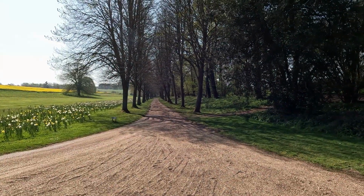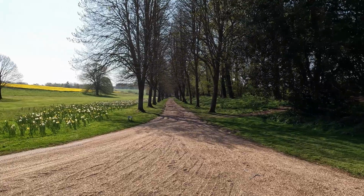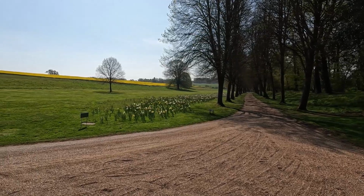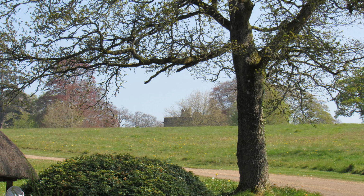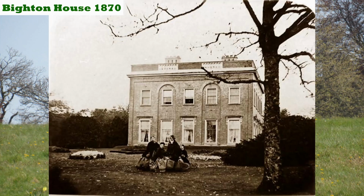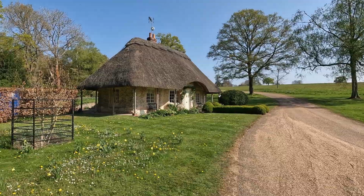Oh, I've just come up this gorgeous avenue with trees either side. A display of daffodils there, still out. More oilseed rape. I don't think we're going to see Bighton House. I can just see the very top of the roof from here. It originates from about the 1820s and the remainder built in 1844. But what we can see here is wonderful.